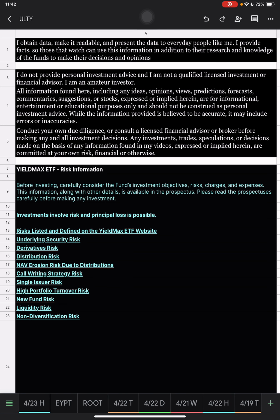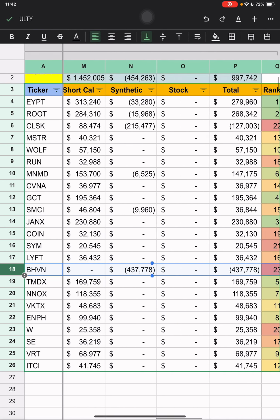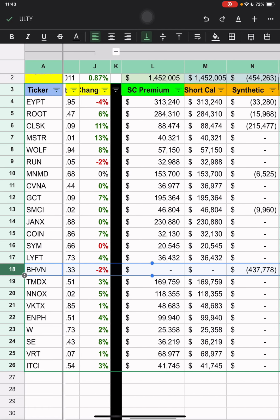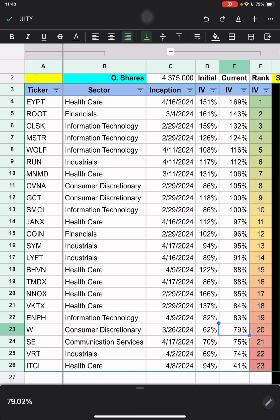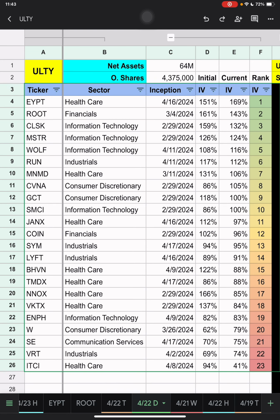So we are going to start here, and I just realized that one of these was actually closed out, Biohaven. Where is that? So here. But yeah, we'll need to leave it on there just so you can see those closeouts. So I'll have to remove that tomorrow. But as you can see here, we have all of our tickers. We don't have any new ones, and they were only closing one out.